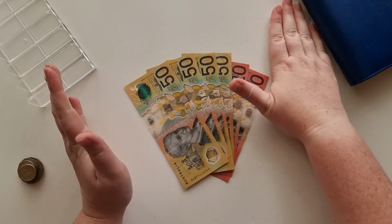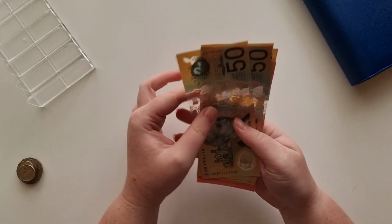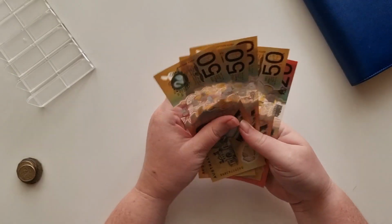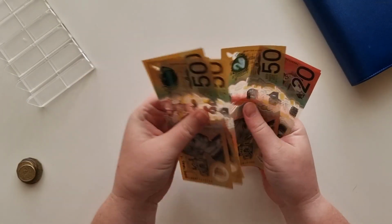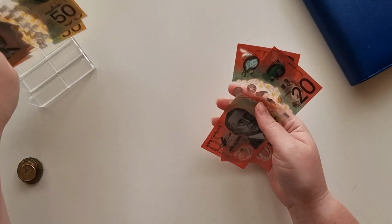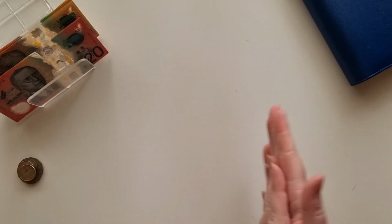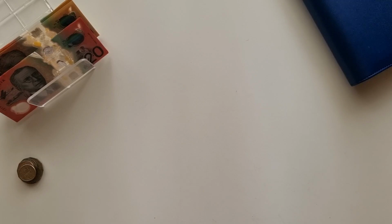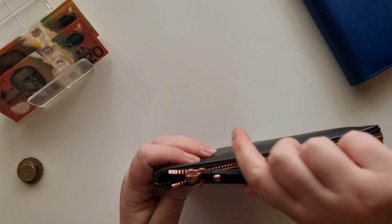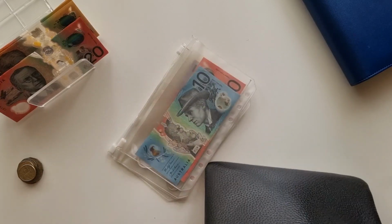Today I have some money here in front of me and I will be stuffing my weekly variable expenses. So same as always, we've got $51, $152, $220, $240 here to stuff today. And I have all of the beautiful notes for once, which is very exciting. But before we do that, let's jump in here and let's unstuff my purse.